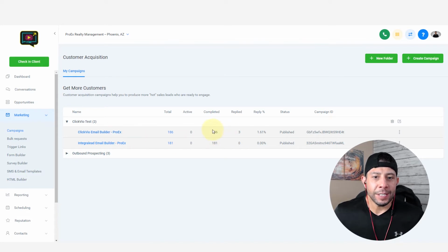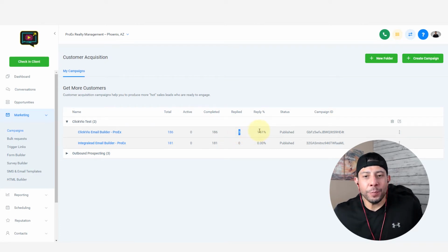So as you can see, basically with the ClickVio email builder, those emails, there was actually 3 that replied, and I mean, it's just a little under 2% reply rate. Now, keep in mind, this is just a couple hundred emails, not thousands. I probably should have maybe increased that, but I didn't want to burn out his emails, since this is a cold list and he hasn't really emailed them.